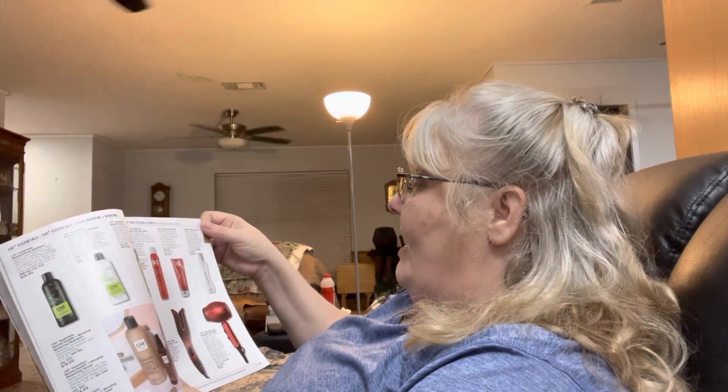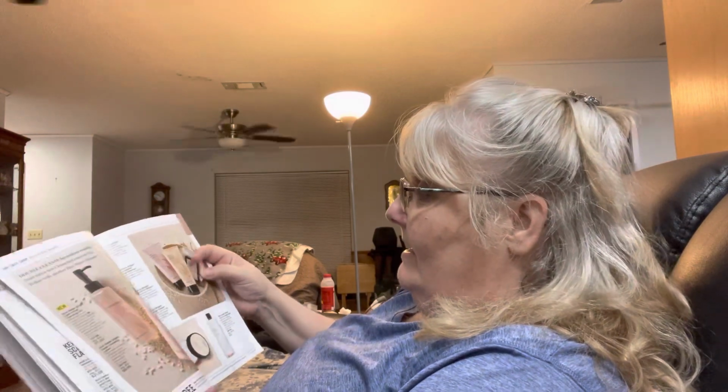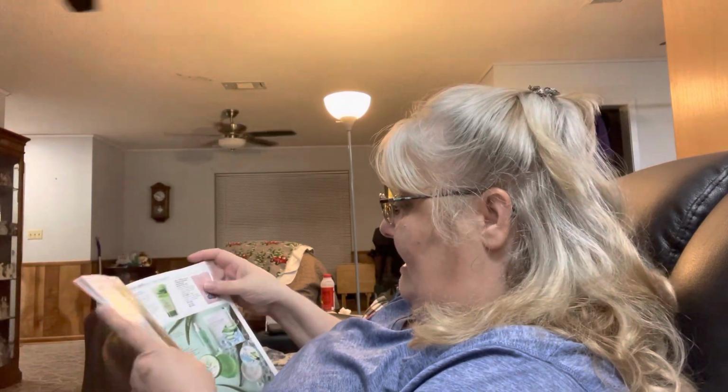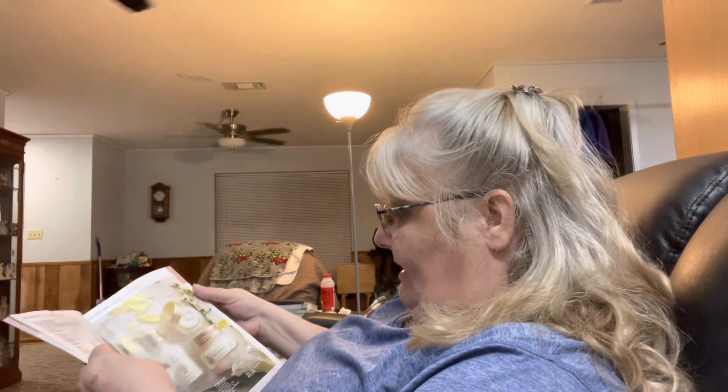We also have the BioSilk Silk Therapy up here. So, I mean, we've got everything you need. Dr. Groot, an amazing kind of shampoo. We're getting a purple shampoo. We've got so many partnerships going on since we became part of LG. There was a couple more that I really wanted to show you.